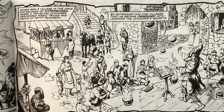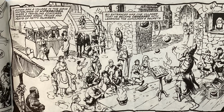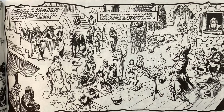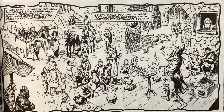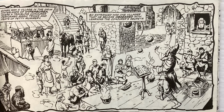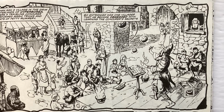But it also looks just as good when we do that brief flashback that shows a town. And I just love the amount of effort and storytelling that is in a panel like this. It tells us so much about the town. It tells us so much about their relationship with this magician, how fascinated they are by his magic, which plays a big role in this story.